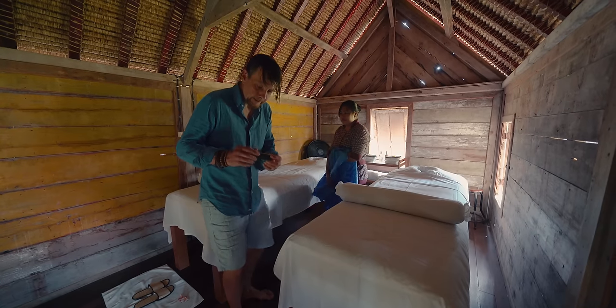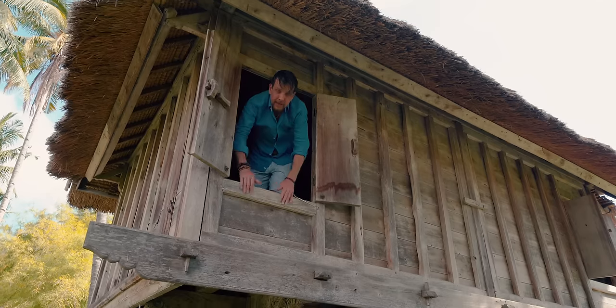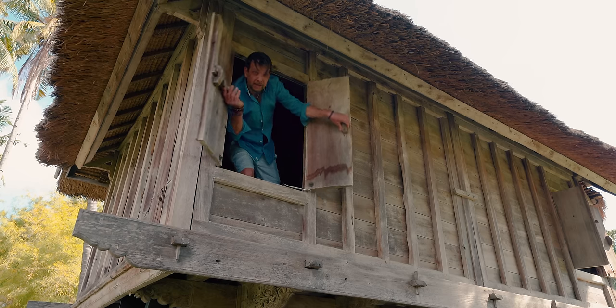Just been given this little package. They're very special, thin, I think see-through underwear they're going to wear. This is an actual house where they used to harvest the rice and use it as a storage place. And now it's a massage room. Time for a massage.